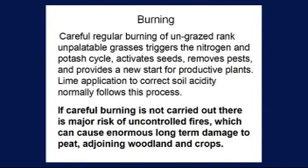Burning, and I'm going to do a summary on burning. Careful, regular burning of ungrazed, rank, unpalatable grasses triggers the nitrogen-potash cycle, activates seeds, removes pests, and provides a new start for productive plants. Lime application to correct soil acidity normally follows this process. If careful burning is not carried out, there is a major risk of uncontrolled fires, which can cause enormous long-term damage to peat, adjoining woodland and crops.